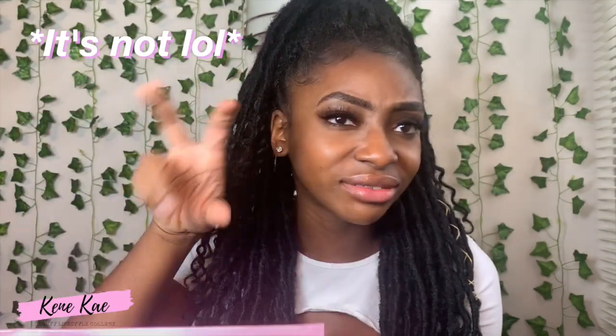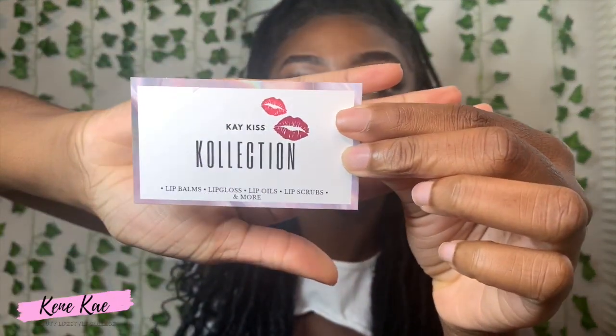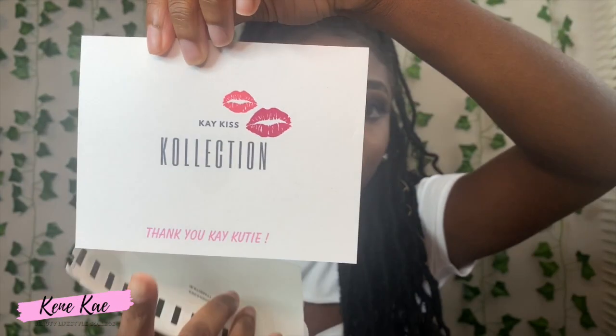And the last thing we have is a card with my name on it with a heart, and on the front it says thank you. I'm gonna open this up very carefully. So first we have a K collection business card, y'all. She is just on it with everything, y'all. And then it says thank you K Cutie at the bottom, and then of course it has her logo, super cute.